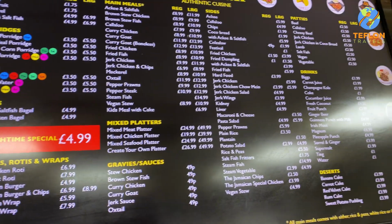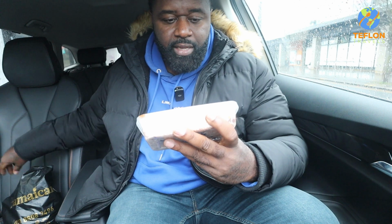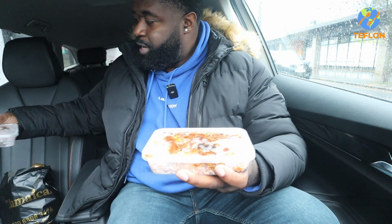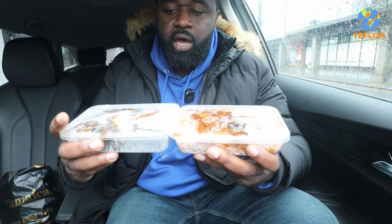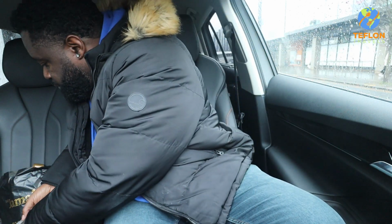I got quite a few things. So I got jerk chicken, rice and peas. They do theirs separately. They don't put everything in one container. So you've got the rice in here, and then you've got the jerk chicken here. I got a small one. I'm not being greedy today, so I got a small one. Right, so this is what I got, first order.